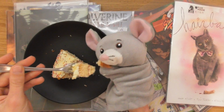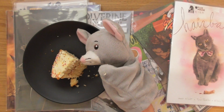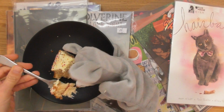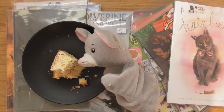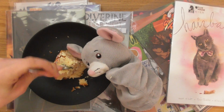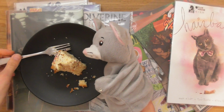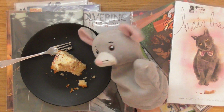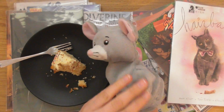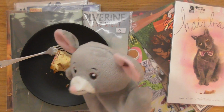Monty wants some. He ain't got a mouth though, has he? Monty the Mouse. Monty the Mouth. No, sorry Monty. So, you can't eat it. It's nice that is. Yeah, he's got it on his finger, look. He's not happy, he wants to eat it.